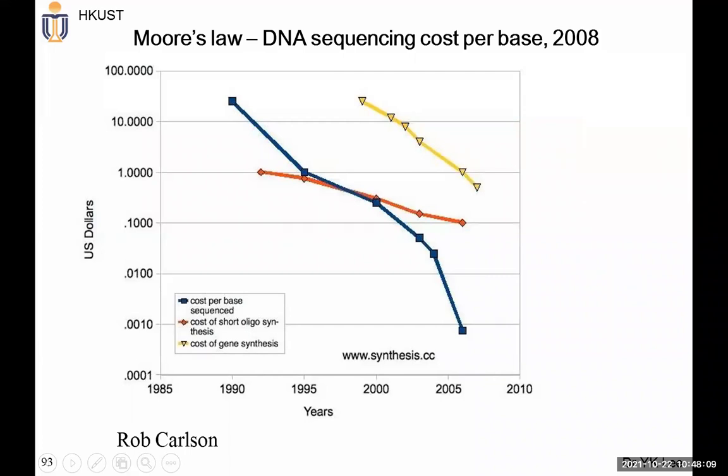Once you have a huge cost reduction of this technology, what happens? You may change the industry, change the way people study biology or biomedical research, and even the medical field, right? So that's something once you reach this point. So DNA sequencing really has a big impact on the medical field, right?